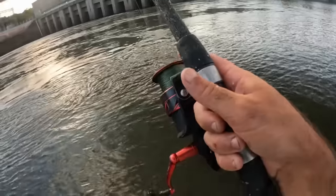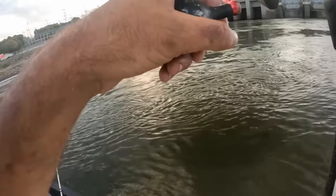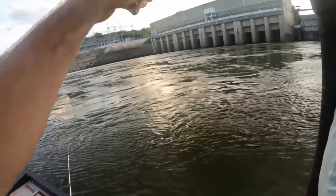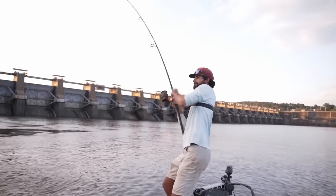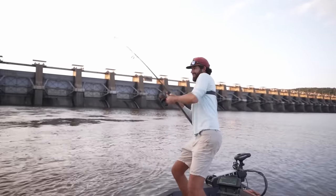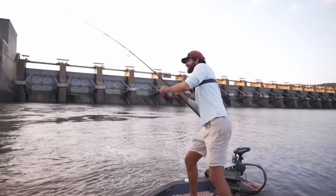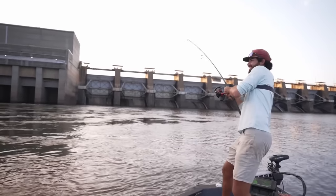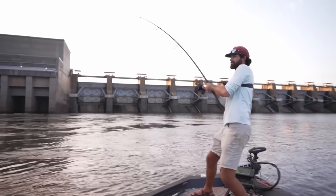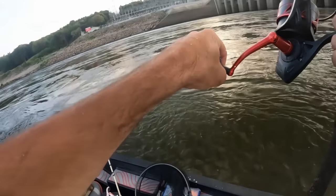You see that? That'd be great if that happened. Oh, fish on! That one feels decent too. Oh my gosh, this is crazy. This doesn't get any better, guys, unless they're all 40 pounders. But what would you do if you're catching 40 pounders every cast? I might fall over dead.